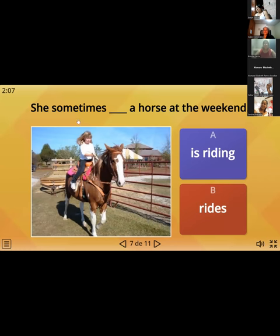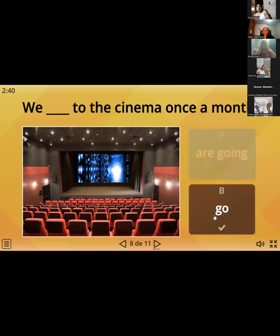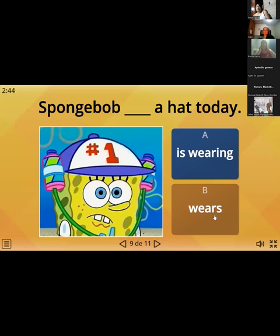Very good. She sometimes is riding a horse at the weekend, or she sometimes rides a horse at the weekend? She sometimes rides. We are going to the cinema once a month, or we go to the cinema once a month? We go. We go to the cinema. He's wearing. Yeah. Very good.